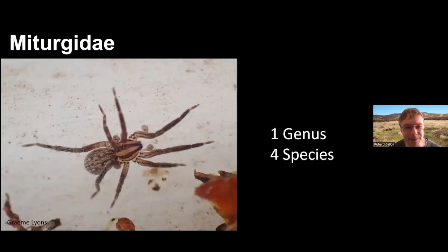Right, this is an awkward one. I never say these names, so excuse my pronunciation. So Miturgidae. It used to be in Zoridae, which was a lot easier to say, really. Only 4 species. There's essentially one that is common, the Zora spinimana. They're free-living hunters. They don't make webs, and they run about during the day and night looking for things.